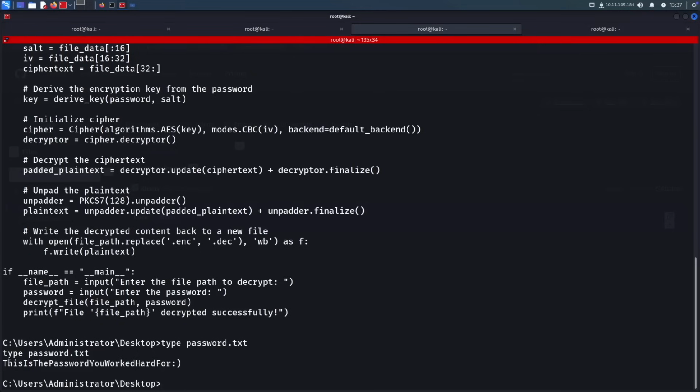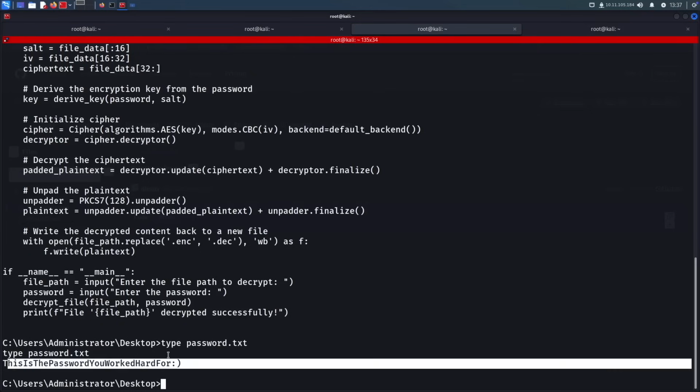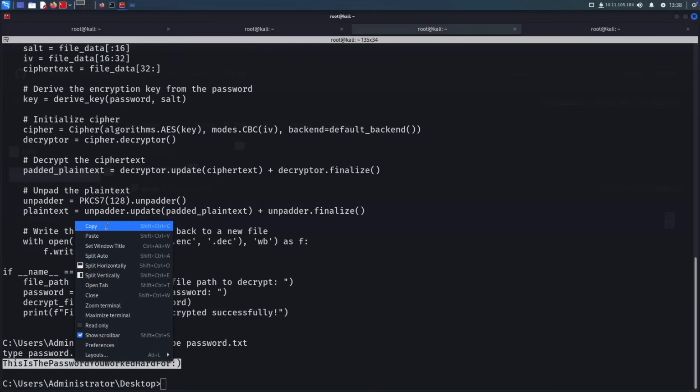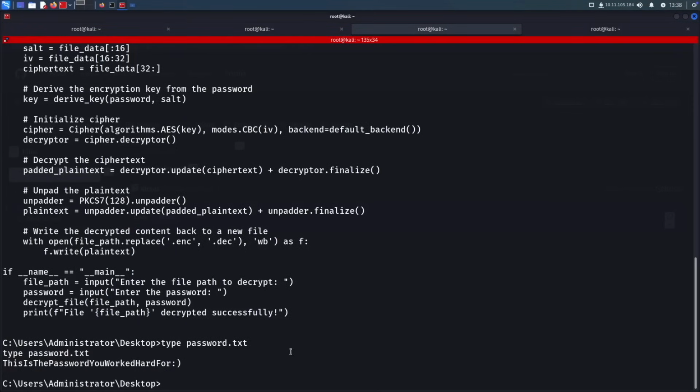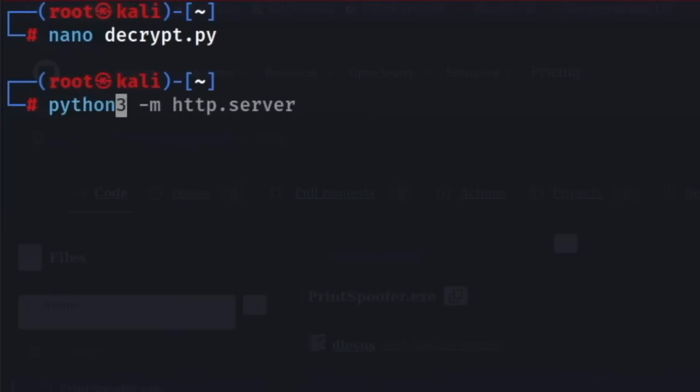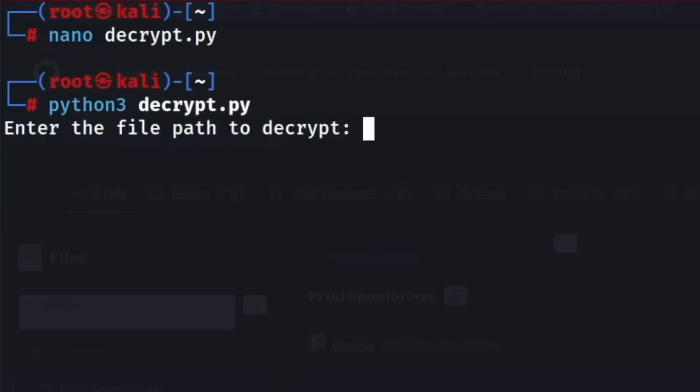And the password is, "This is the password you worked hard for," with a little smile face at the end. We can now copy that, and we are done with the target machine. Let's move to a new terminal and run the decryption script. So we have the script stored as decrypt.py, so let's run it with Python 3 and see what we get.